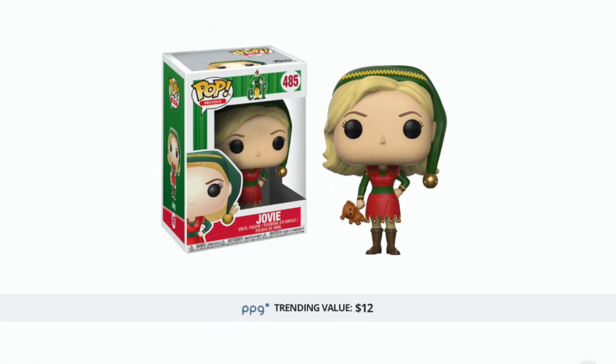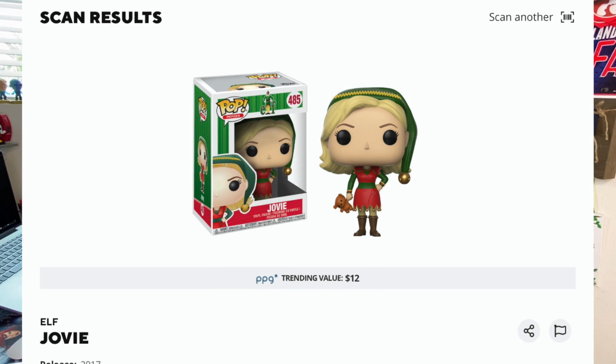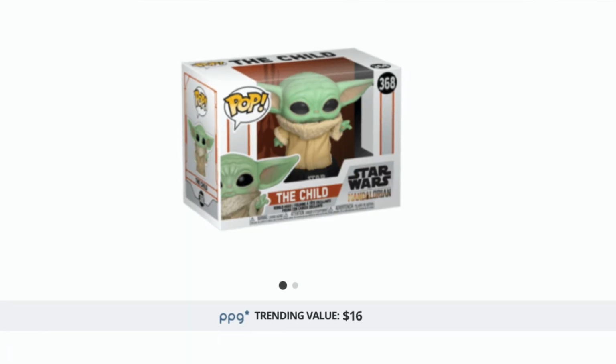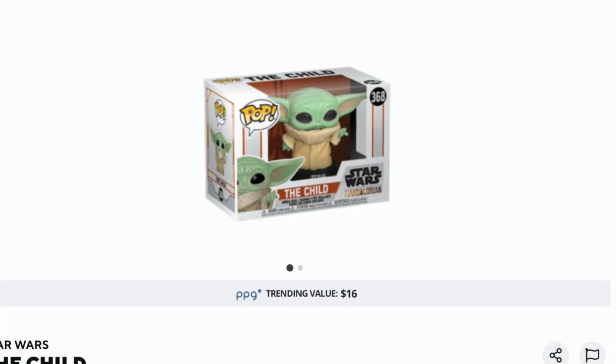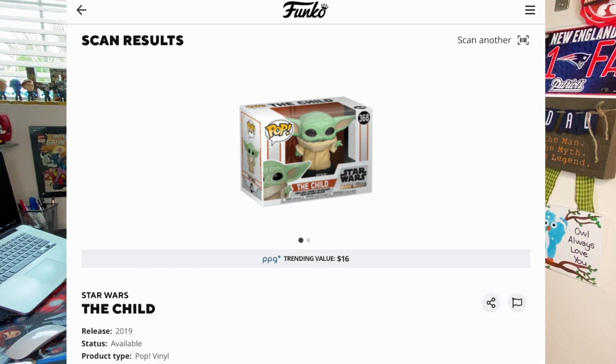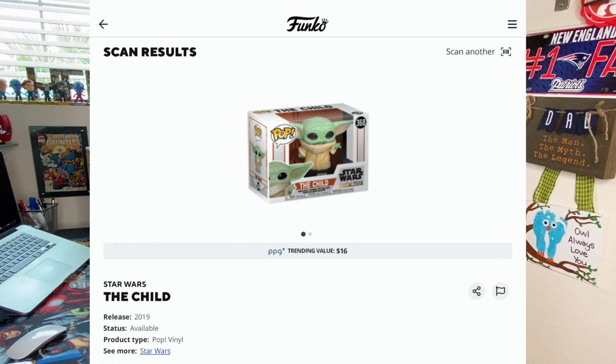So we got Jovi from Elf, has a trending value of $12, came out in 2017, is still available, Pop vinyl from Elf. So again, didn't get my value on that one. And then we have the Star Wars The Child, has a PPG trending value of $16, came out in 2019, is still available, Pop vinyl from Star Wars. So again, didn't get my value back on those, but had I hit some of the big hits, man, I would have went well over.